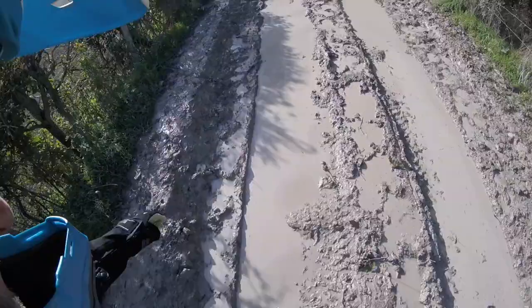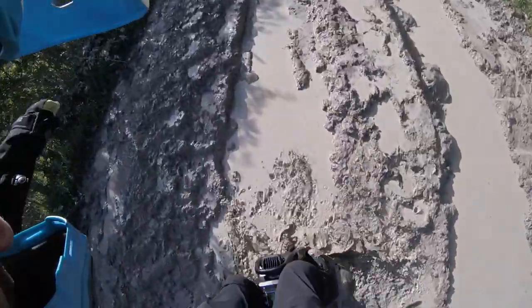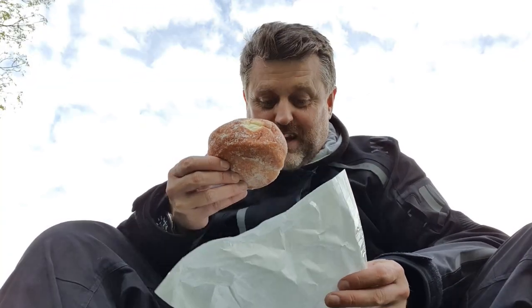In about 30 seconds it's already got difficult. Quite a bit of water here. Whoa! Whoa! You've got to look after yourself as much as looking after your wheel.